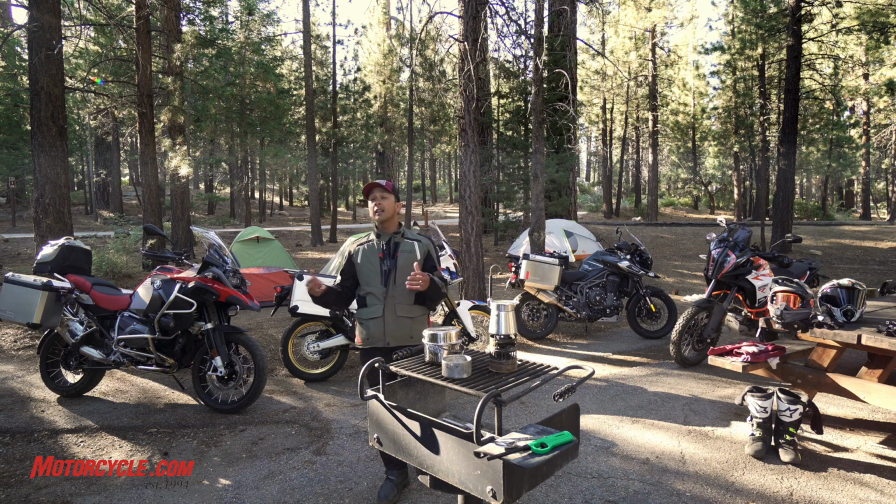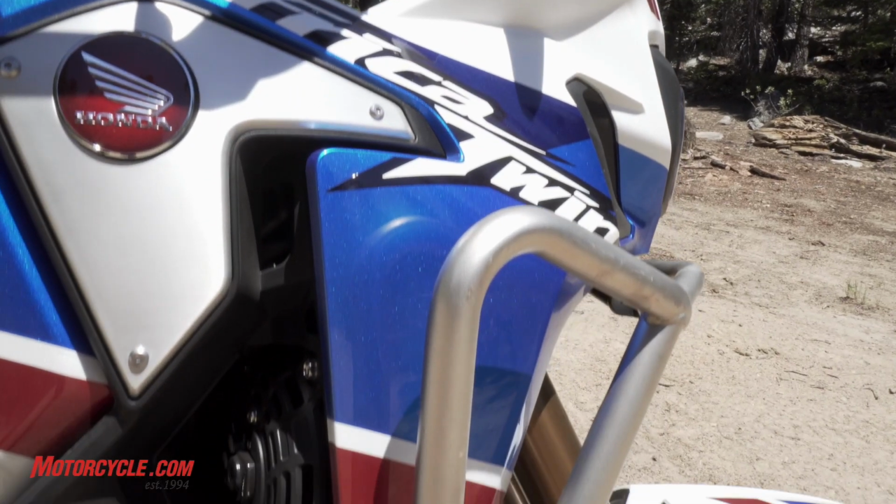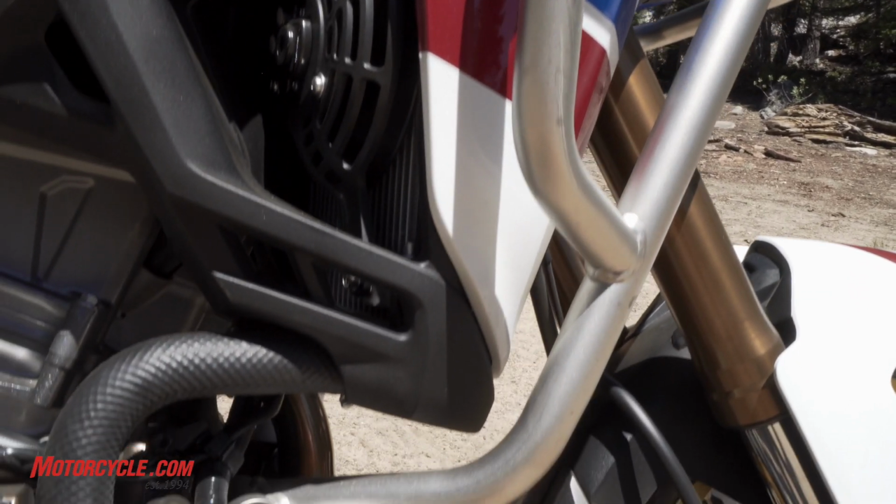Like we said, all the bikes have wire wheels except for the Ducati. We also asked the manufacturers to put any sort of protective equipment they wanted to, because we do intend on going off-road with these bikes. So there's crash bars and bash plates because you never know what might happen.